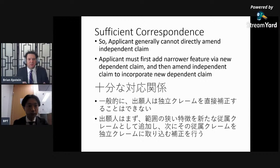US patent prosecution is kind of weird because we have this broadest reasonable interpretation standard. And so it's very hard to predict the kinds of interpretations that an examiner might give a claim. So what happens? We receive an art rejection, we add a new dependent claim with a narrower feature to overcome the art, and that's it. Then we present arguments that the independent claim actually overcomes the combination if it's an obviousness rejection. We don't expect those arguments to work, but we have to do it. And then we also separately argue the dependent claim.